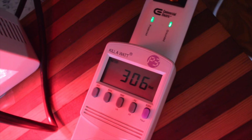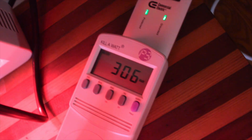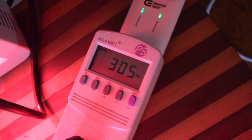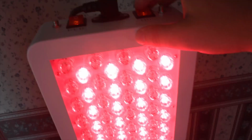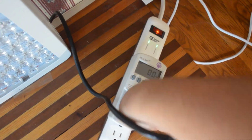So that's why you have to ask for the actual consumed watts when you're buying a unit and not just go by the rated watts. Alright, 305, so let's stick with that number, 305. We're going to turn it off, and we're going to unplug this.